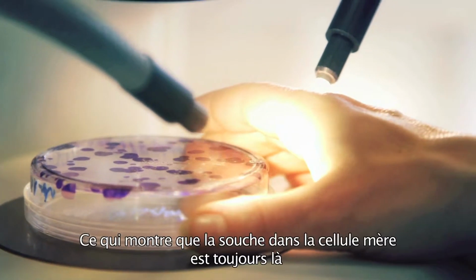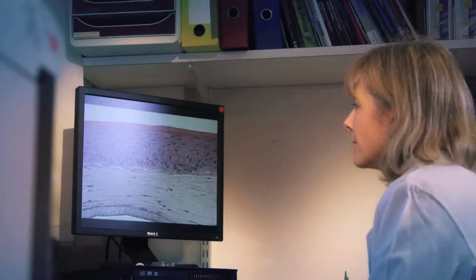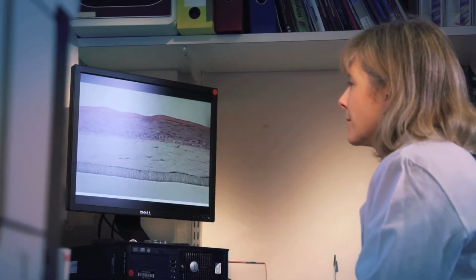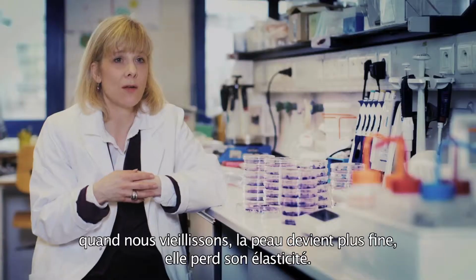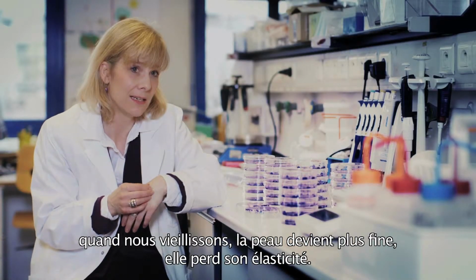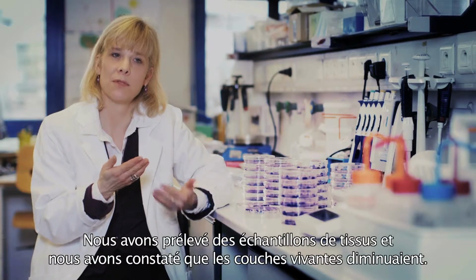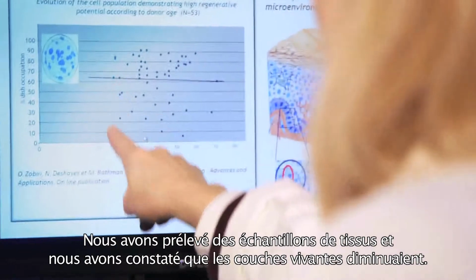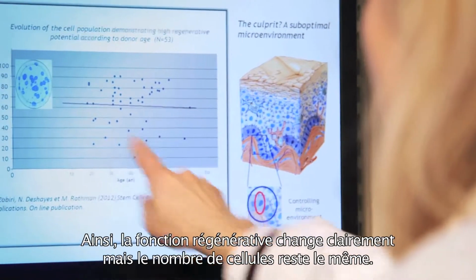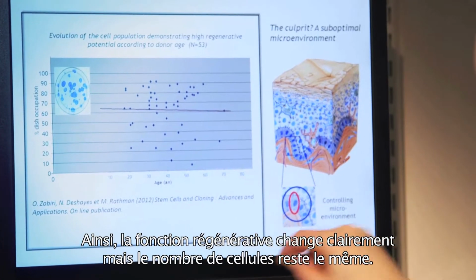And what we've seen is that with time, in fact, we're not losing the numbers of these regenerative cells. So that indicates that our stem and our progenitor cells are still there, but obviously they're not doing their job. Because as we get older, our skin becomes thinner, we lose elasticity, and it heals less well. And if we take tissue samples and look at those, we can also see that the living layers are decreasing. So the regenerative function is clearly changing, but the cell numbers are the same.